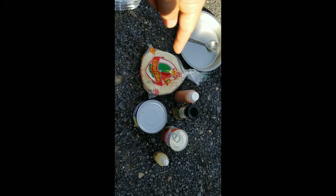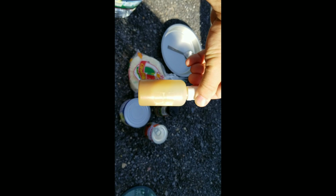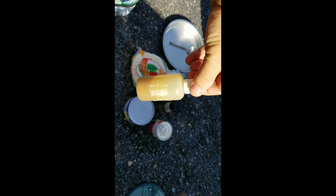I've got some corn tortillas that I'm actually going to fry up in the skillet using some rendered bacon grease that I brought along to just kind of help it crisp up a little bit.